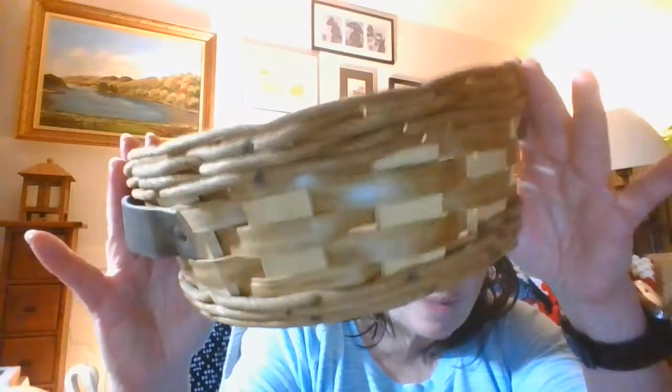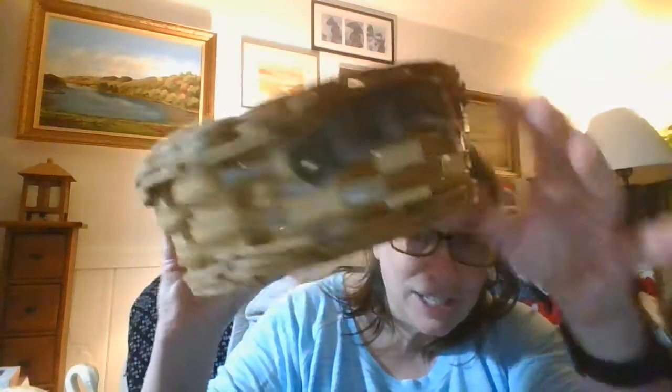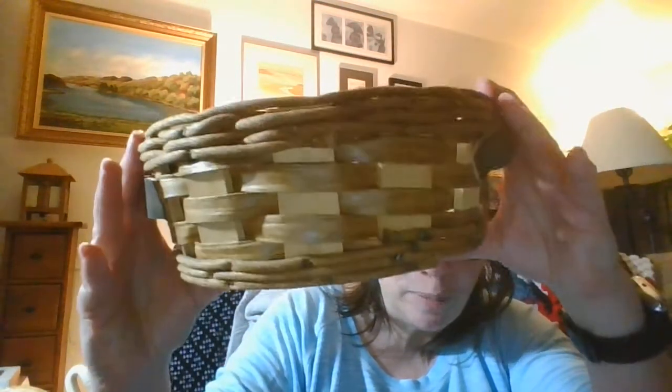I have this beautiful basket, which has a wood bottom, well, like a particle board bottom, but this is made by Pyrex. And so this is made to fit a Pyrex casserole dish. It's got leather handles and a beautiful wicker on the sides.